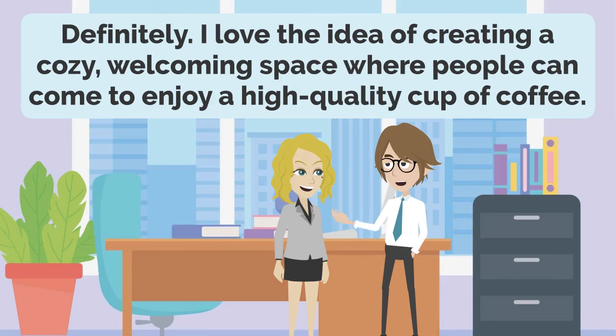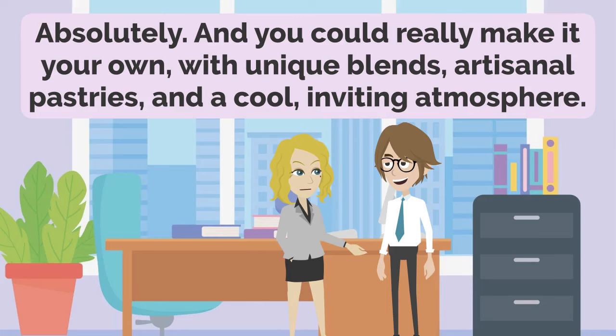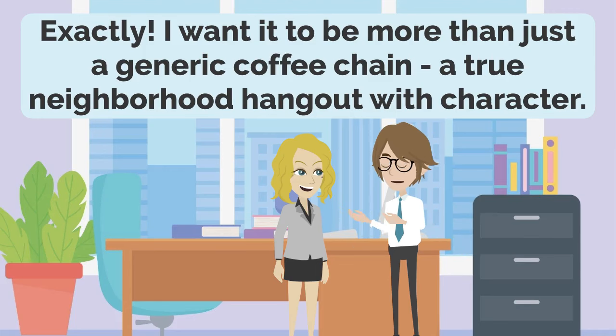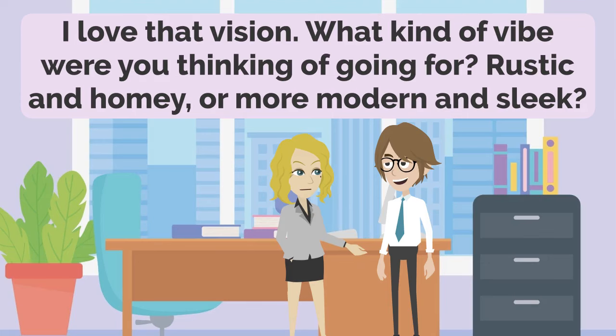Definitely. I love the idea of creating a cozy, welcoming space where people can come to enjoy a high quality cup of coffee. Absolutely. And you could really make it your own, with unique blends, artisanal pastries, and a cool, inviting atmosphere. Exactly. I want it to be more than just a generic coffee chain, a true neighborhood hangout with character. I love that vision. What kind of vibe were you thinking of going for? Rustic and homey, or more modern and sleek?